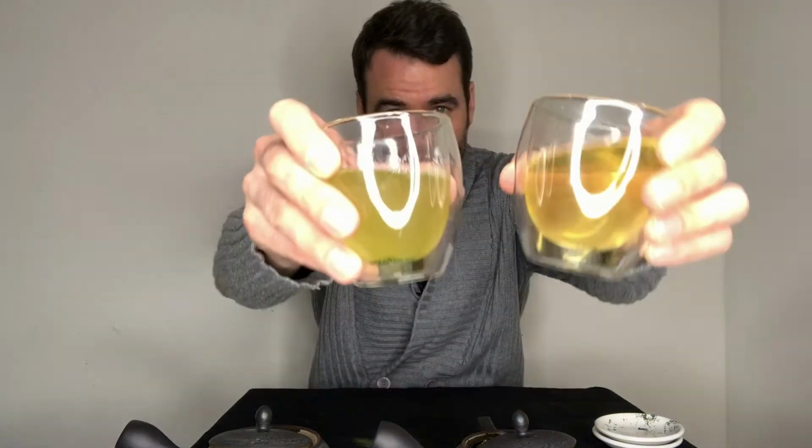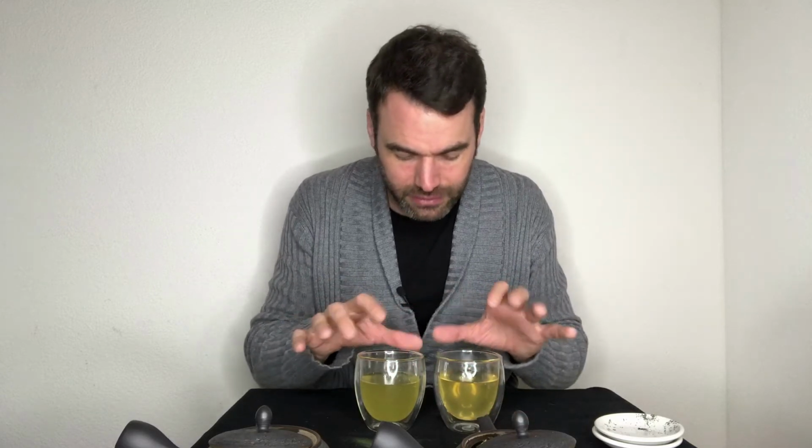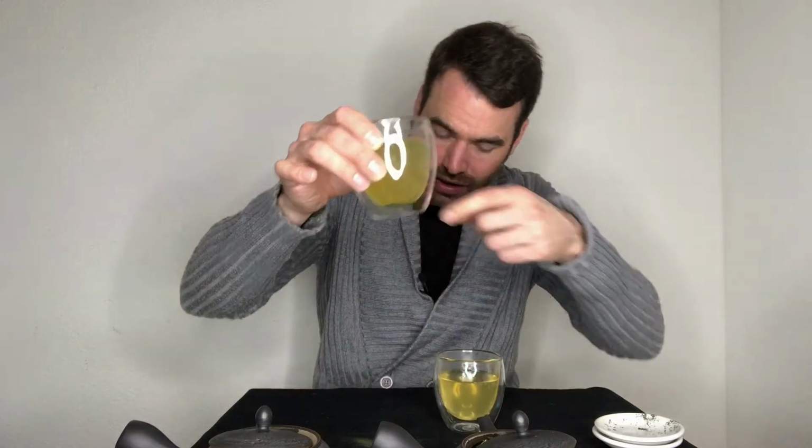So when we compare the color, you can see here we have a really chlorophyll-filled tea, much greener. Here we have a little bit less chlorophyll, so this tea plant is a little bit more balanced, therefore a little bit more of a golden color than the typical deep green color, which the Gyokuro shows much more. You also have a milky texture, a milky tone to the tea.